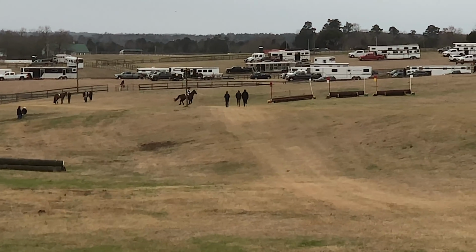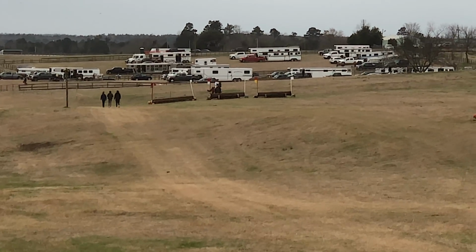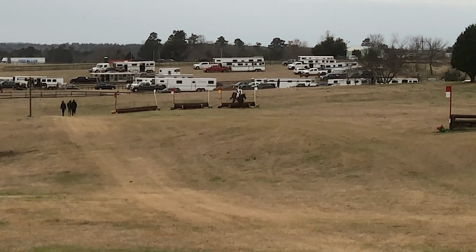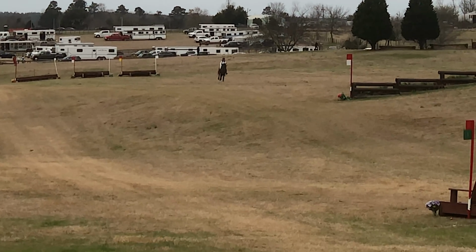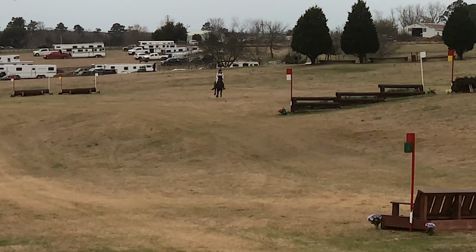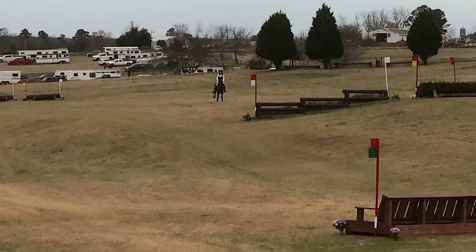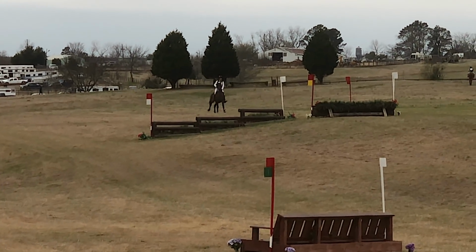Now we head out onto cross country. This venue, I think it has a lot of great aspects. There's a ton of terrain. The jumps are really well constructed. The footing is excellent. All would really make for great ingredients to encourage the horses to become more and more confident, and it gives them a great introduction to cross-country courses they're going to see in the future.